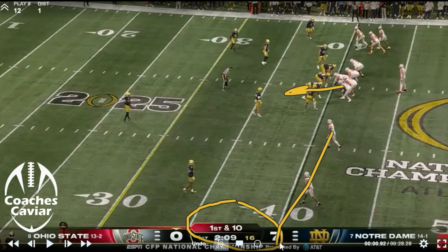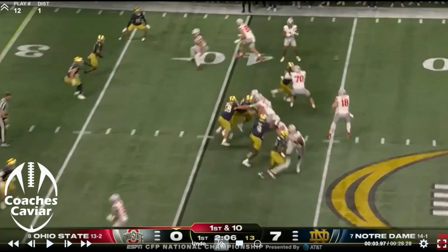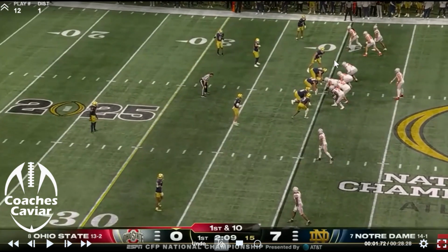And right here on this one, you see you're an empty set. You got 2 receivers to the field, 3 over here to the boundary, and you got Judkins right here, of course. Had 3 touchdowns in the game, played really well. Those guys are really hard to stop with those 2 good backs. But right here on this one, I mean, if you're looking at it, you got 3 basically on 2.